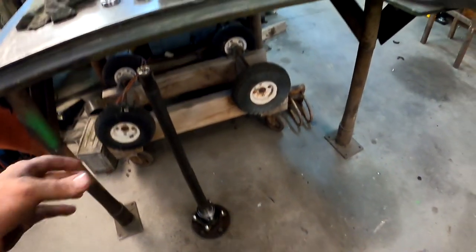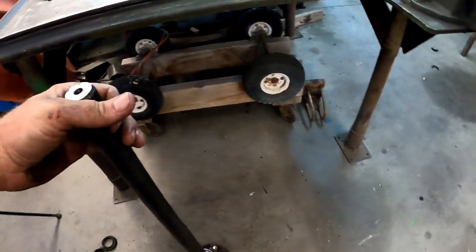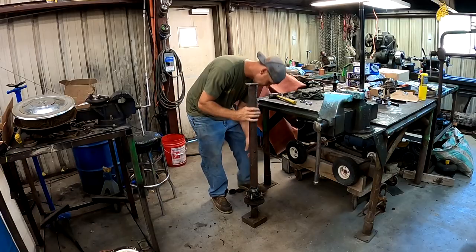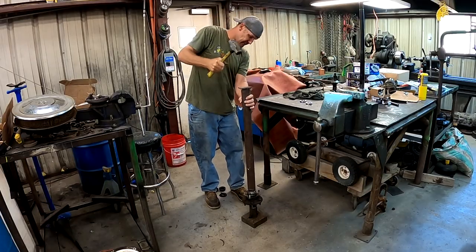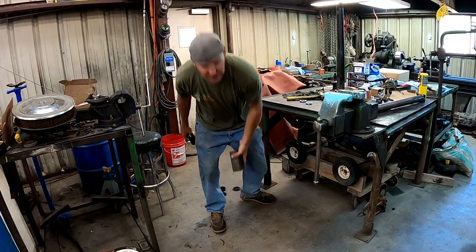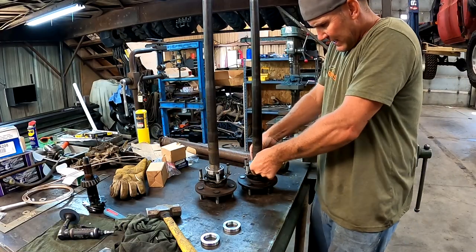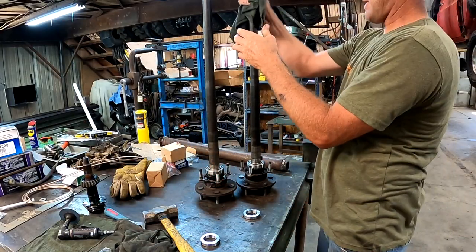So I got this set up. I'll set this onto there, like so, and then hammer it down on. It's not really a big deal. It's pretty easy, common stuff, so we'll do it. There's two. Specialty tools up. Okay, now that that's together, all I gotta do is heat these up, drop them on, and we're ready to put axles back in.